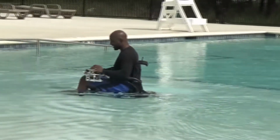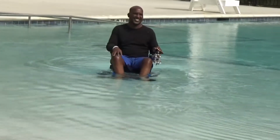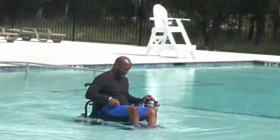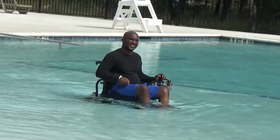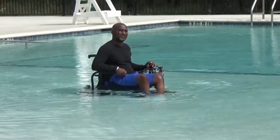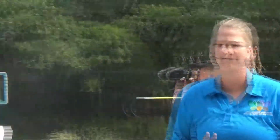Mario can now choose his independence, whether he chills out and sits in his chair at a nice deep waist level, or he can continue down this ramp that goes all the way down to the 3 feet, and he can transfer out of his chair and be independent. So there's options at this point, and that's what makes us unique, is that we provide these different options to try to maximize your independence.